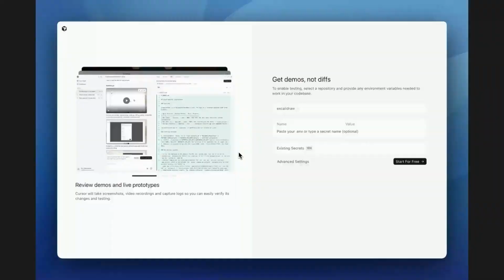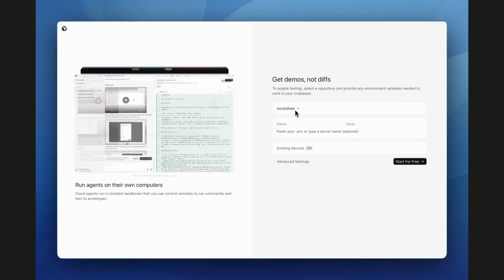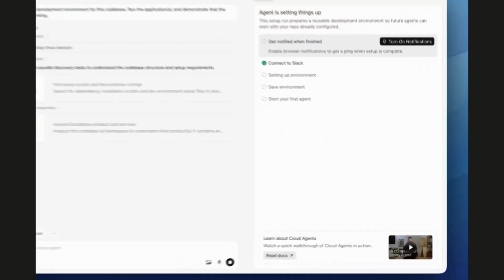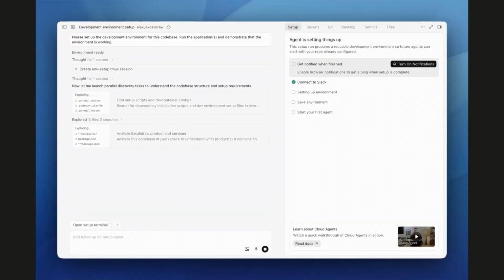So we decided to build an onboarding agent. And we built a Claude onboarding agent. Anybody can go to cursor.com/onboard. You can set up your repo. And the Claude onboarding agent gets to work. And it starts exploring your code base, not to make a change, but to figure out how to run it.